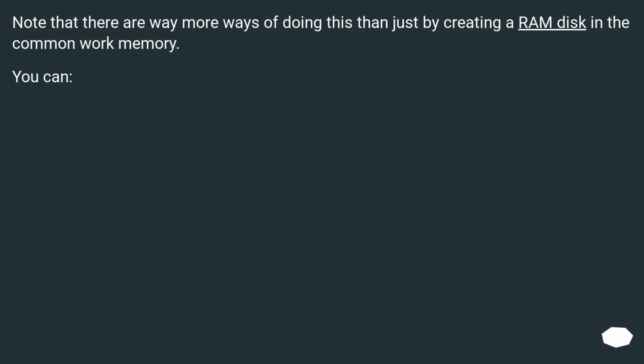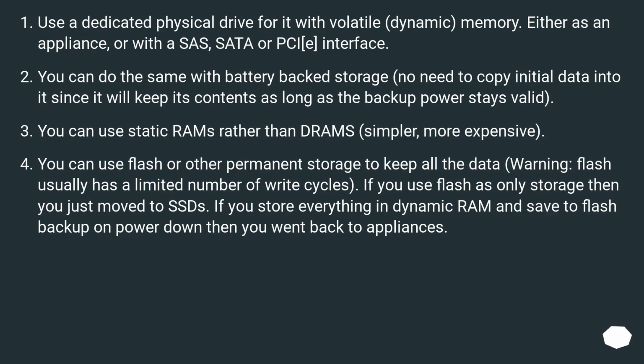Note that there are way more ways of doing this than just by creating a RAM disk in the common work memory. You can use a dedicated physical drive for it with volatile dynamic memory, either as an appliance, or with a SAS, SATA or PCIe interface. You can do the same with battery-backed storage, no need to copy initial data into it since it will keep its contents as long as the backup power stays valid. You can use static RAMs rather than DRAMs, simpler, more expensive.